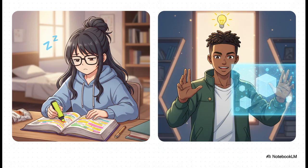Why? Because your brain isn't some passive sponge. It's a muscle that needs a workout. Forcing it to summarize and test itself is the exercise that actually builds memory. And AI is the tool that lets us skip the boring stuff and jump straight to that workout.